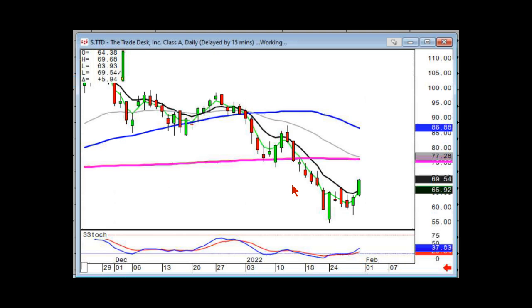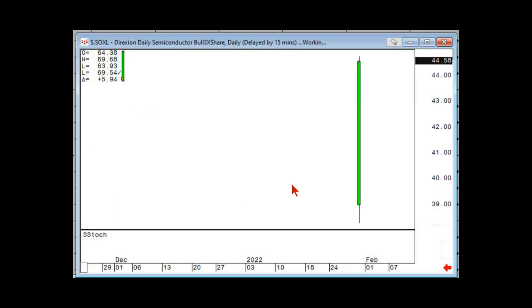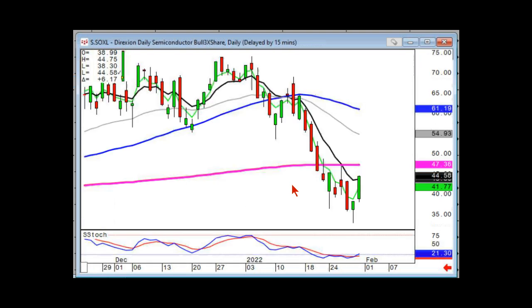Trade Desk. That one you can start buying again on positive trading. The Sox. Morningstar type signal. As an index, it's telling you that those stocks are starting to pick up steam again.